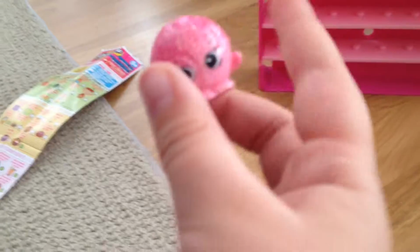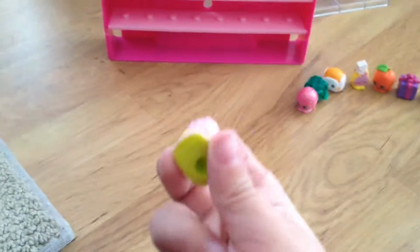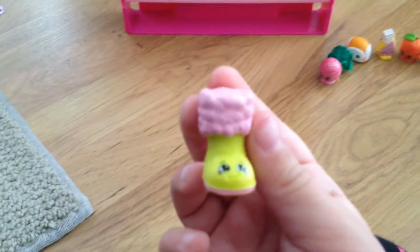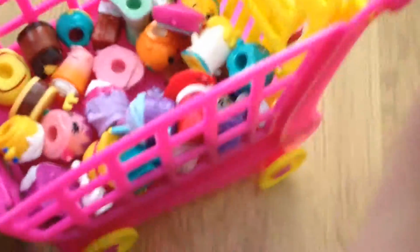This is Bolly Ball, and she is ultra rare. She is special edition because she is sparkly. Here is Booty Boot. She is a boot, a perfect snow boot for winter. See, I put a different ones in.